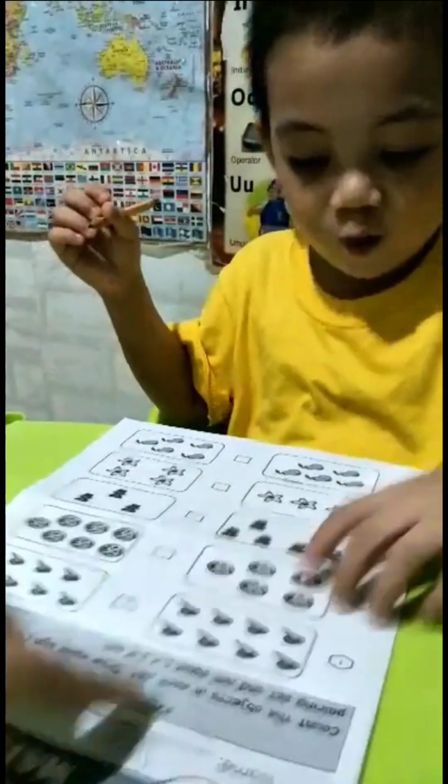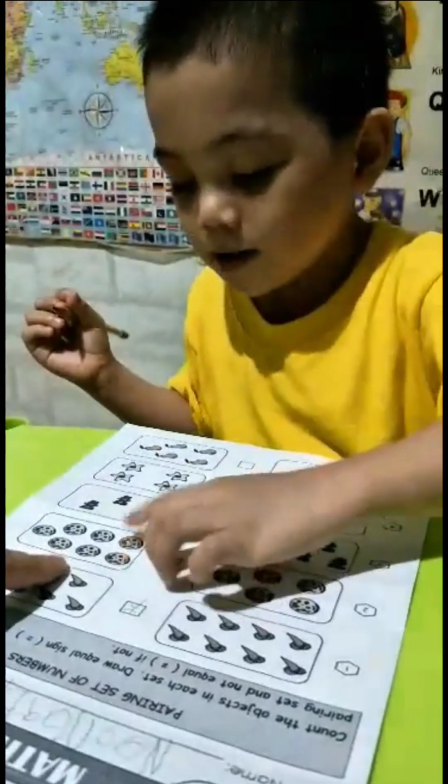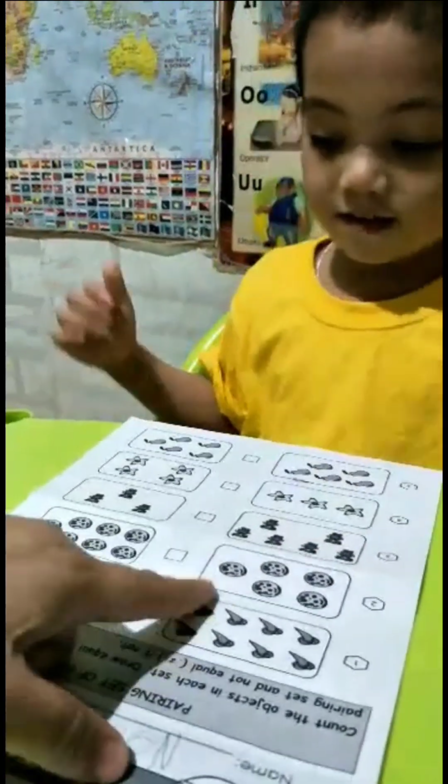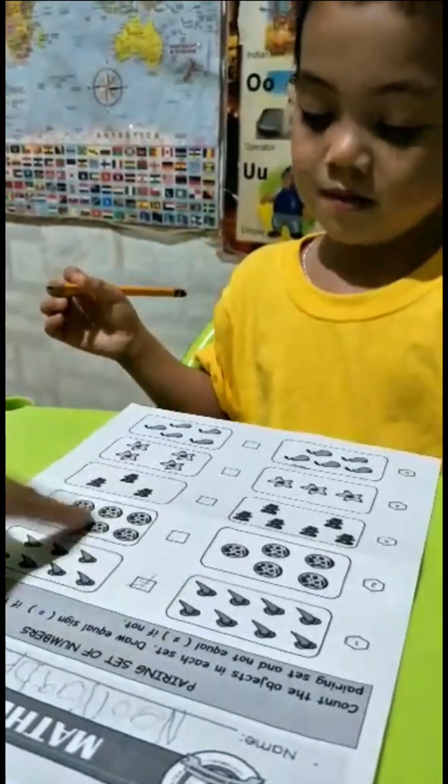Can you count this? 1, 2, 3, 4, 5. This one? 1, 2, 3, 4, 5, 6, 7. Okay. Are they the same numbers? 5 and 7. No.